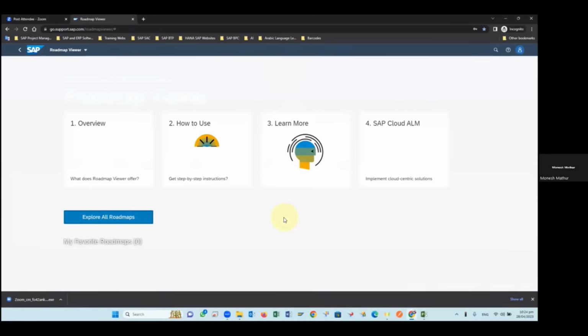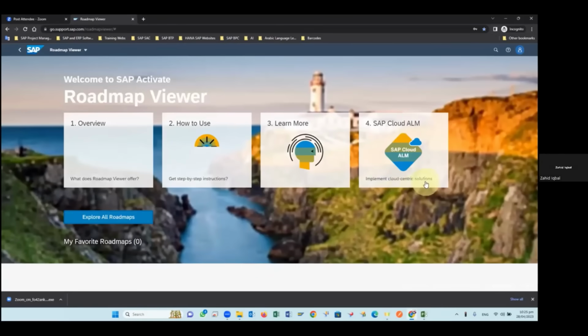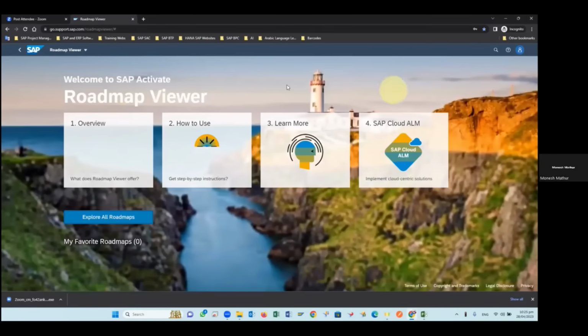Overview, and how to use is the second one. You will get step-by-step instructions here on how to use it. You will get a PDF. Third, learn more. And the last one, SAP Cloud ALM, Application Lifecycle Management. This is a cloud-based project management and implementation, cloud-centric solution. Clear? This is the website. In the overview, you can see what a Roadmap Viewer offers. Third, you can see explore the roadmaps.